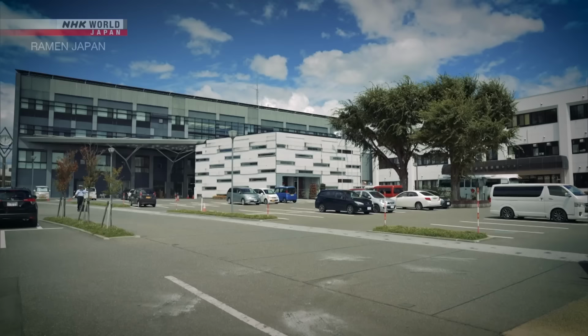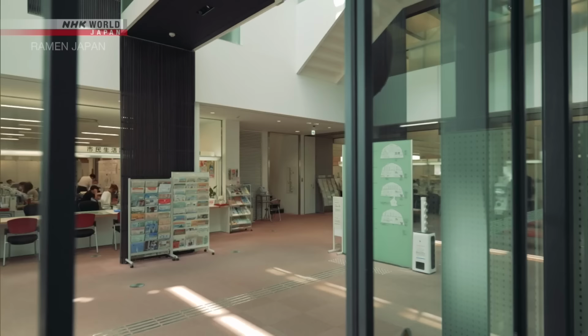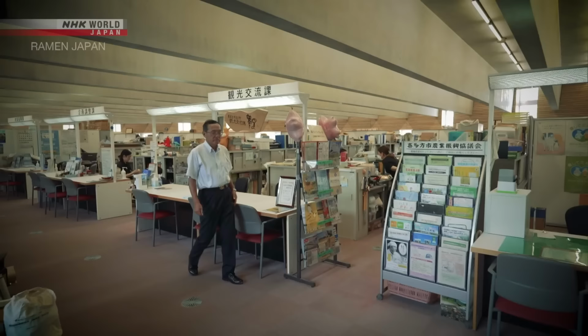People come from all over Japan to sample Kitakata ramen. The reason is one man.